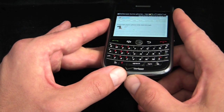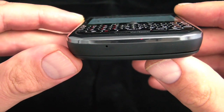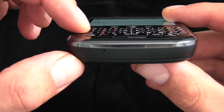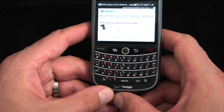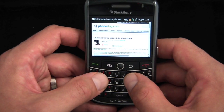And the keyboard on this phone, I think, is terrific. You can see the keys are kind of sculpted and angled away from center, fanning out towards the outside. So the keys on this side are angled that way, the keys on that side angled the other way. I found it very nice to use. I think I prefer the Bold's keyboard just by a little bit. But, it's apples and oranges.